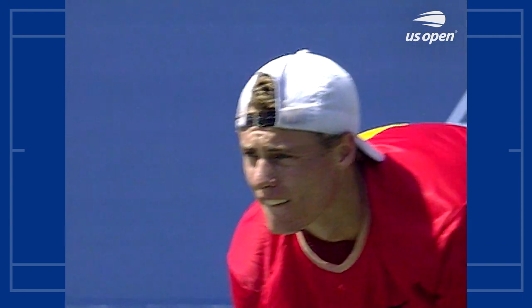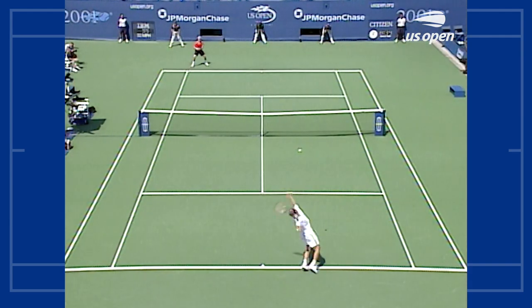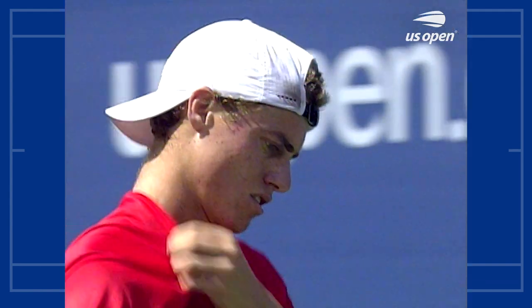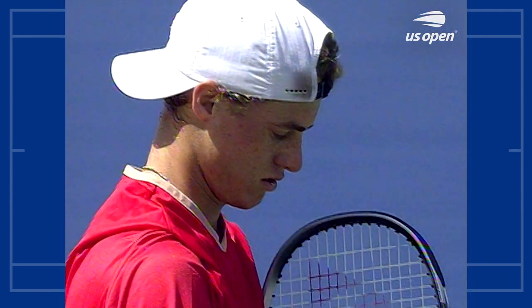We have yet to see Kafelnikov serve and volley. Like, he just hasn't come in. And the minute I say it, he decides to. And that might be why. Hewitt.